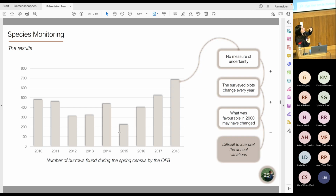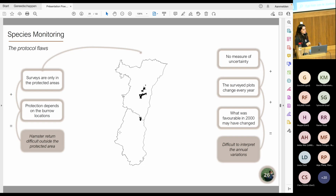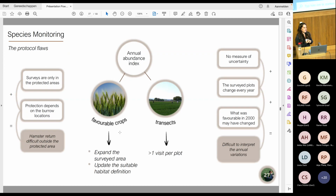For example, is the increase in the number of burrows since 2015 really a result of the increase of the population, or is it maybe just the result of flaws of the protocol? Moreover, the surveys are only done in protected areas, so in black on the map, and also the protection depends on the burrow location. So if you are only looking within the protected areas and the protection depends on the burrow location, then it's quite difficult for the hamster to return outside these protected areas. So because of that, we may change the protocol in the future.